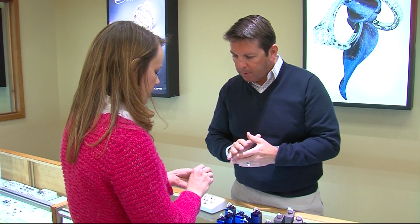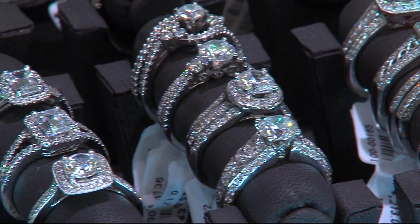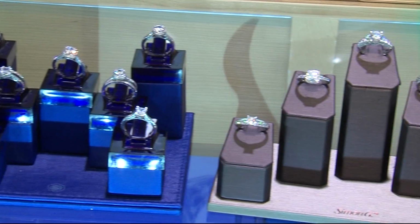Todd says you can always upgrade later on. Whatever you start out with, you can always graduate up into something bigger. And usually we see that process take place where, if you start at 1 carat, maybe 5 or 10 years down the road, you go to 1.5 carats. And we have a very easy trade-in program so that somebody can come back and say, I want to trade my 1 carat in and get a 1.5 carat. And that's something that's easy to do.